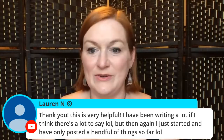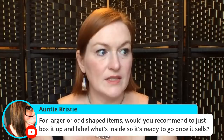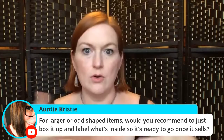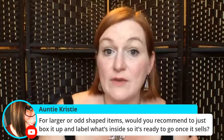Let's see, for larger odd shape items, would you recommend to just box it up and label what's inside so it's ready to go? Yeah, and some people do that. That might be wise. I had some pretty big Star Wars stuff that I didn't take my own advice on, and when it sold, I was like, now what? But I do know people, I think Bonafide Hustler Chris does that. He does a lot more clothes and he has a whole labeling system and has it ready to roll, like shirts and everything. It's all labeled and when it sells, all he has to do is put the label on it. So it's definitely something to do especially for odd shaped items. You're like, okay, I'm just going to have that ready to go. So for sure. Yeah.